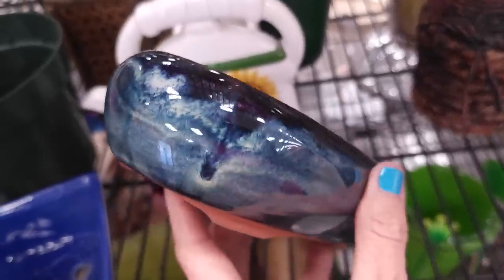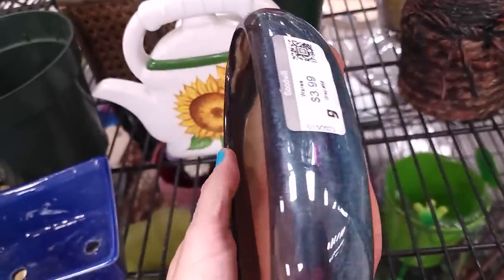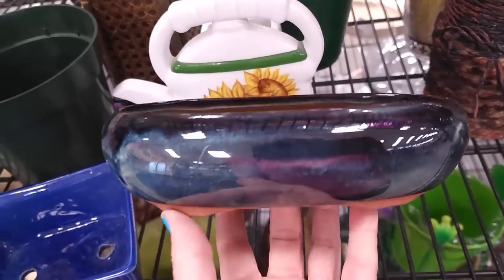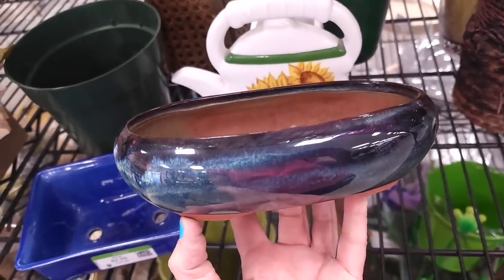That's a pretty piece of pottery. I like the blue glaze on that. Look at that. And it's low and it's $4. You know what? I'm grabbing that. If I don't sell it, I'm gonna plant something in it.